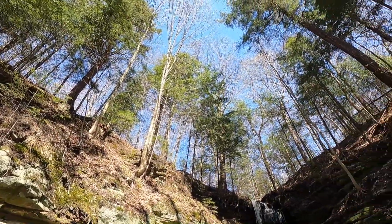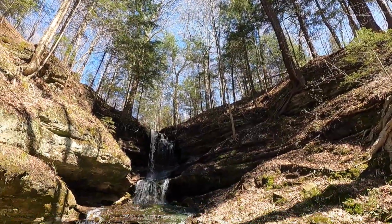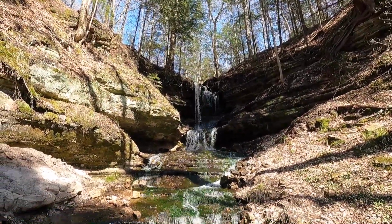A lot of hemlock trees here. Really smells nice.